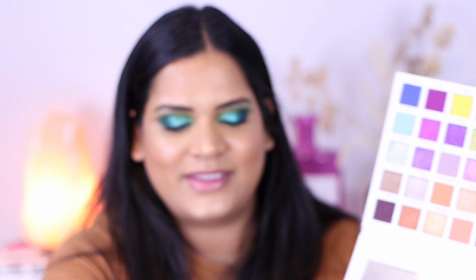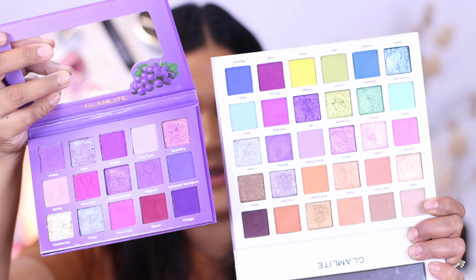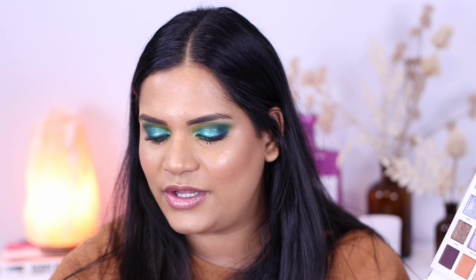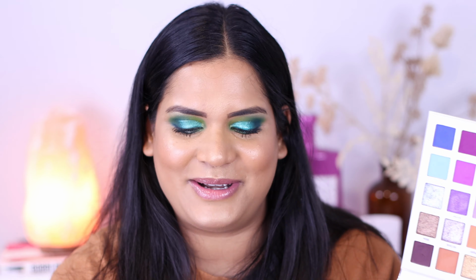I mean, I like to collect eyeshadow palettes, so I don't mind the fact that I own the same thing in different versions, but I know not everyone needs every eyeshadow palette, so I'm just showing you guys, or maybe you don't have the Michaela palette. I don't even know if you can get this one right now, so I'm just showing you guys side by side. I do really like this green palette though.